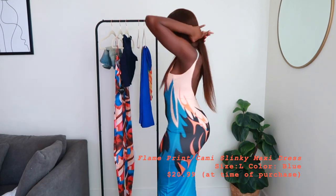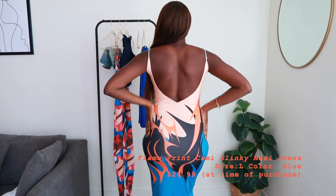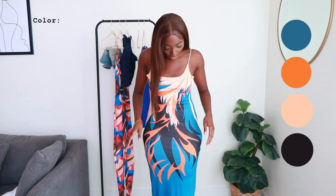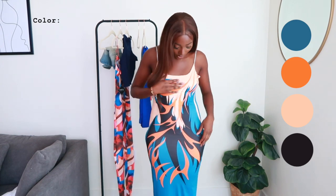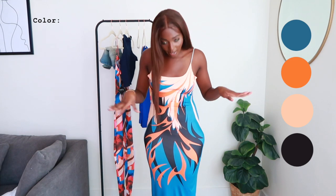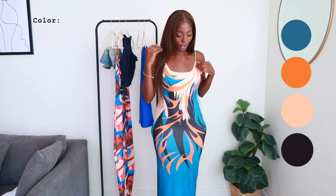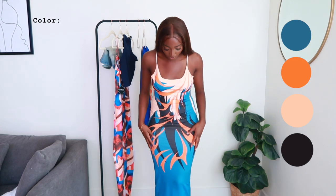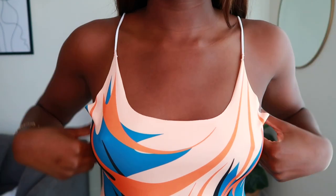Flame print cami slinky maxi dress. It's in the color blue, and I got a size large. So here's the dress, y'all, just so I can describe the color a little more in detail. We have this kind of coral blue type of color. Then the orange is a typical orange, really, and its accent is almost orange too, and I'll come up and show you. It's like a sherbet type of cream orange color, and then it has a darker shade of blue. I think you can make out what I meant with the sherbet type of color.